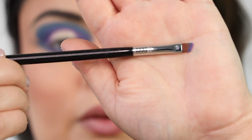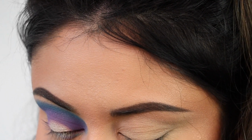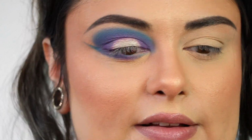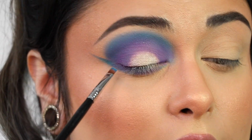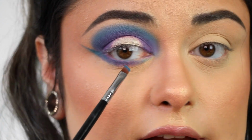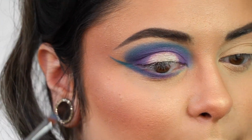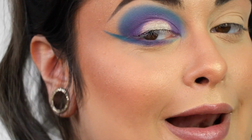Okay, so I've decided to go in with this little angled brush, a Sigma E65. I'm going in with the purple and blue that we basically started with. I've drawn this little spike. I did my lower lash line here, and then I just decided to flick it up and see what that would look like. And I kind of like it.